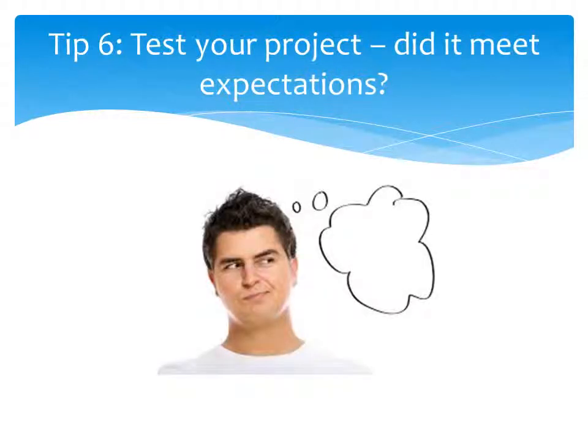Tip 6. Test your project. Did it meet expectations? Along the way, it's a good idea to evaluate and test what your team is doing. Are you on track to deliver what was expected? It should either meet or exceed the original expectations laid out in your project plan. If it's not, see how you could alter it to meet these expectations. If you can't alter it, perhaps compile a report explaining why and the lessons you have learnt for next time.